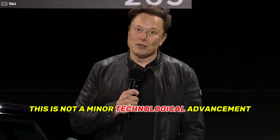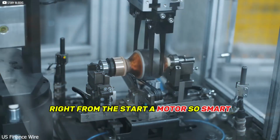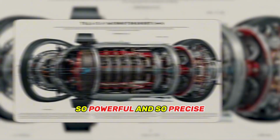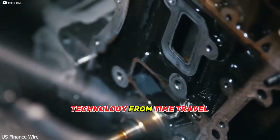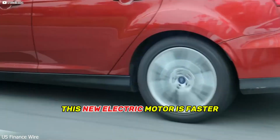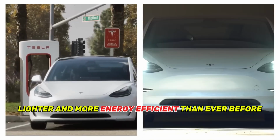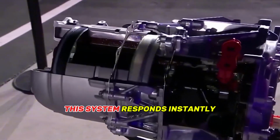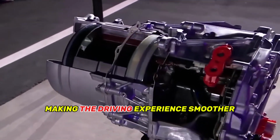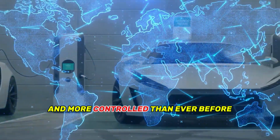This is not a minor technological advancement. This is a leap that can beat the competition right from the start. A motor so smart, so powerful, and so precise that many experts are calling it technology from time travel. This new electric motor is faster, lighter, and more energy efficient than ever before. No noise, no delay. This system responds instantly, making the driving experience smoother and more controlled than ever before.